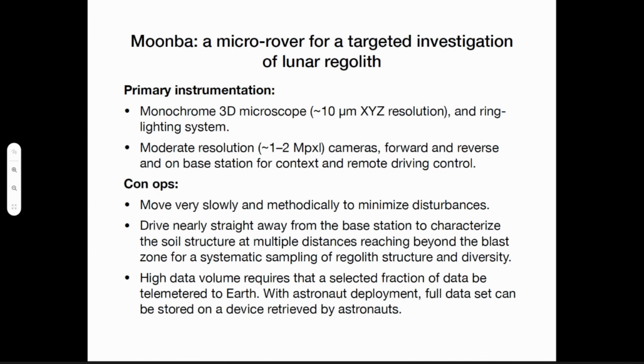So primary instrumentation would be a down-looking monochrome 3D microscope with roughly 10 micron 3D resolution, meaning capable of resolving structures about 10 microns in size. Also a ring lighting system to control illumination angle, including direct co-aligned lighting with commandable color distribution. And additional instrumentation would include moderate resolution 1 to 2 megapixel cameras, forward-looking and reverse, and on the base station, all for context and remote driving control.